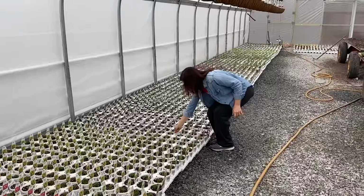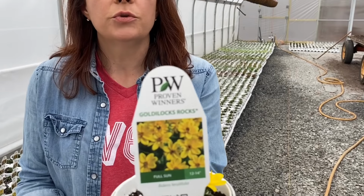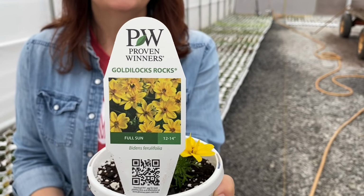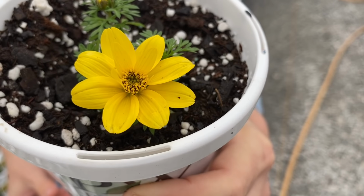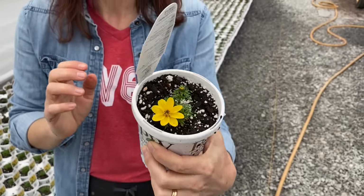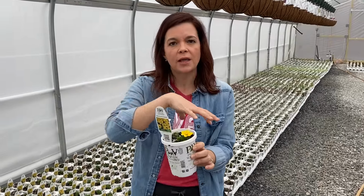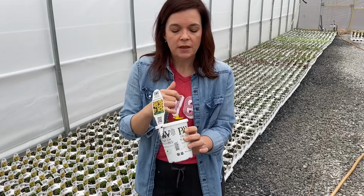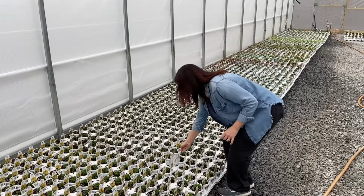Then we do have this one sweet little bloom. Look at this. This is Goldilocks Rocks. This is a Bidens. If you're looking to attract pollinators to your garden, Bidens are wonderful because they produce these gorgeous yellow blooms. Nice big fat blooms, but you can see the foliage is nice and fine, almost like a fern. It's gorgeous. This is full sun. It's not going to get really huge, about 12 to 14 inches tall, with a nice mounding habit. Does great in the landscape or containers. And I've noticed that they have a sweet little smell to them. So I love Bidens. They're just so cheery and so happy.